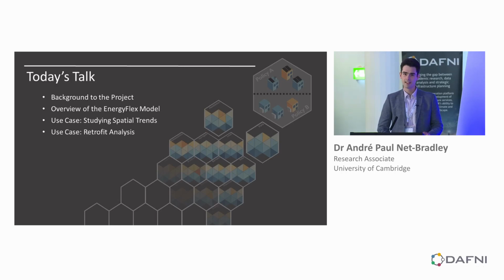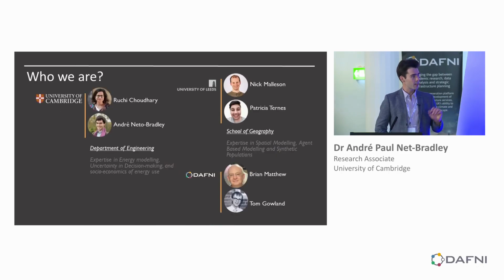But first, a little bit about the team I mentioned. This is a collaboration between Leeds, Cambridge, and we've had DAFNI involved from early on, which has been really useful to actually ensure that we've made the most of using the platform. The inter-university collaboration is also quite important to this project. We bring together expertise in energy modeling, urban energy modeling and uncertainty with some of the spatial modeling expertise that the team at Leeds had. So this was pretty important, that we spliced together two rather different approaches to build EnergyFlex.